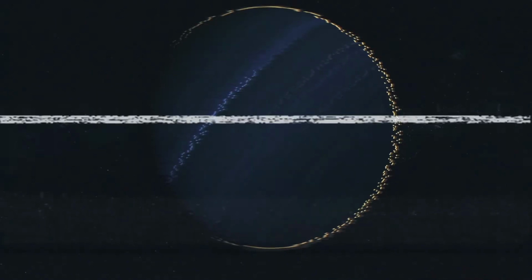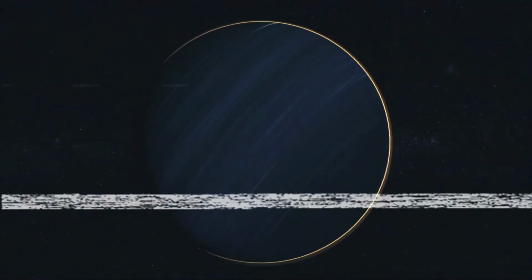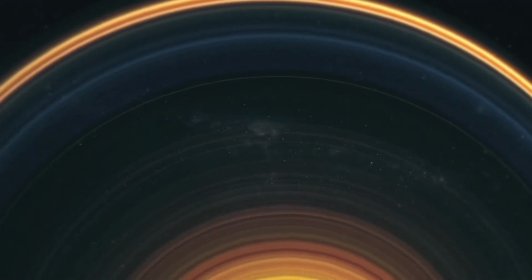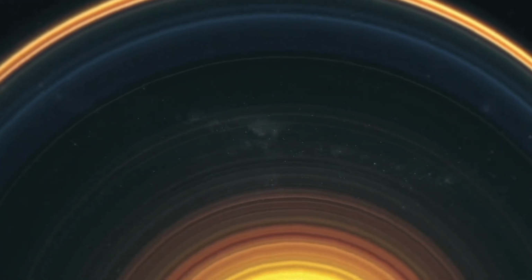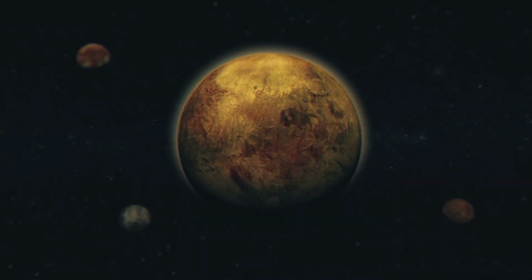Because of gravity, all planets are round, and because they rotate at different rates, some have fatter equators than their poles. So the shape of the planet and the speed and direction that it rotates depends on the initial condition of the material out of which it forms.